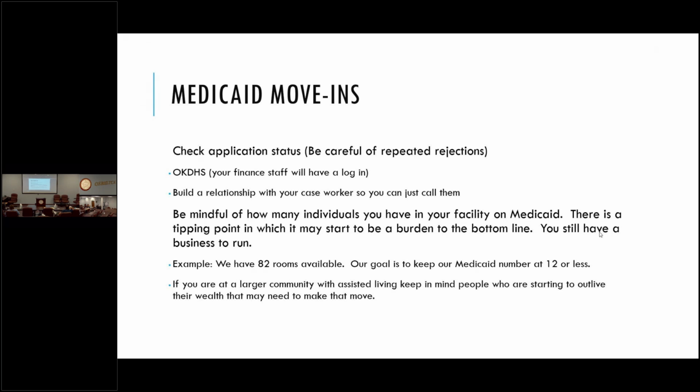Our finance people here have built a relationship with a caseworker at OKDHS, to where they can call, not only to check the status, but if there's something kind of wonky or a red flag, if you've got a relationship with that caseworker, they can tell you a little bit more rather than just the flat out status of it.